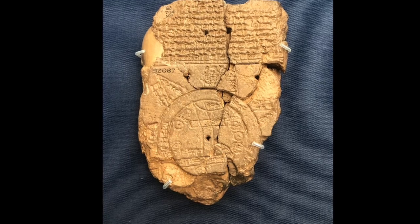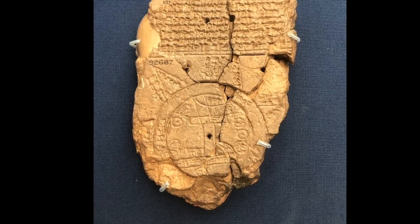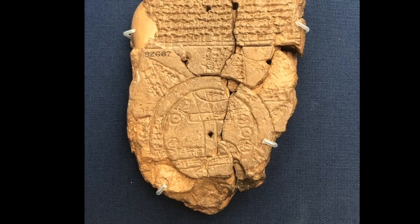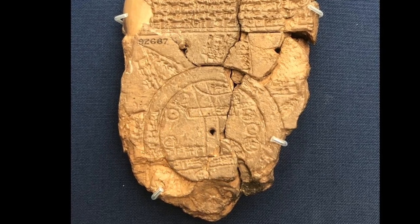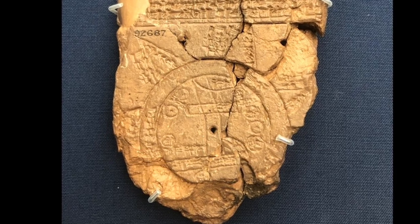The tablet displays a circular map with Babylon symbolized as a long rectangle surrounded by a bitter river, which ancient Mesopotamians believed encircled the world. Written on both sides in cuneiform, the oldest known writing system, predating Egyptian hieroglyphics, the tablet's text references 8 shapes that researchers interpret as mountains.